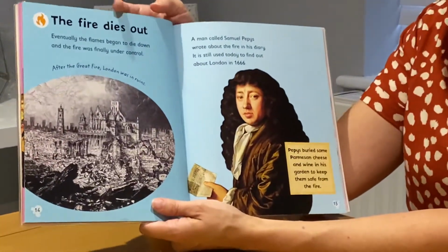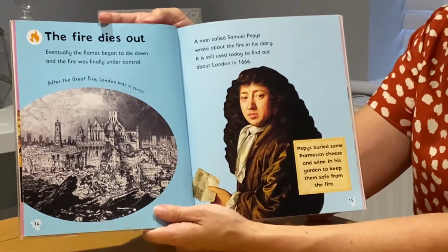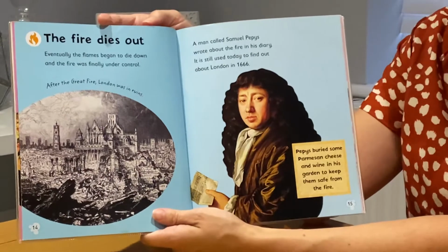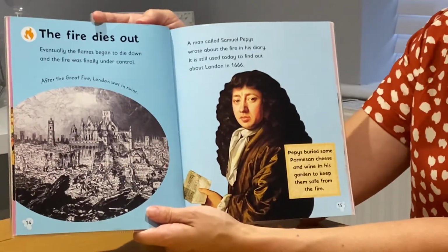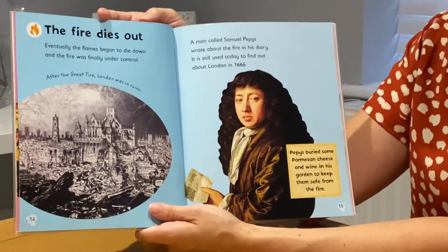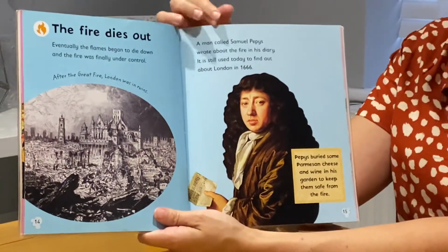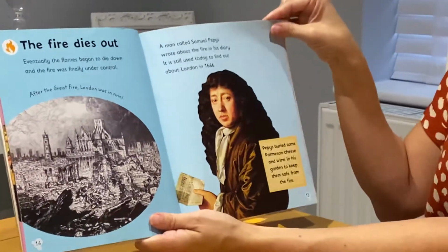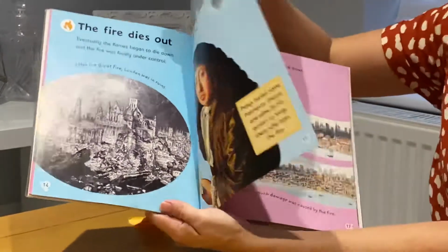The fire dies out. Eventually, the flames began to die down and the fire was finally under control. A man called Samuel Pepys wrote about the fire in his diary. It is still used today to find out about London in 1666. We'll be learning a little bit more about Samuel Pepys as well.